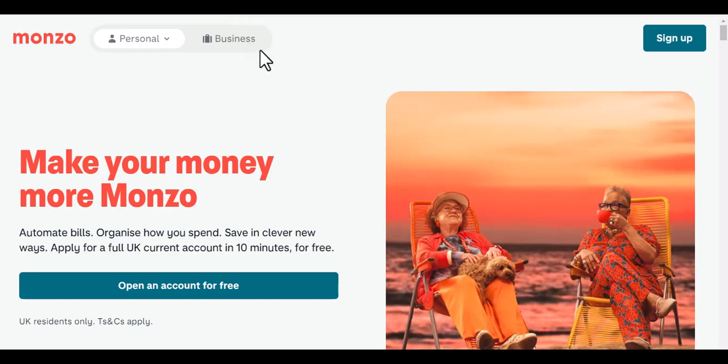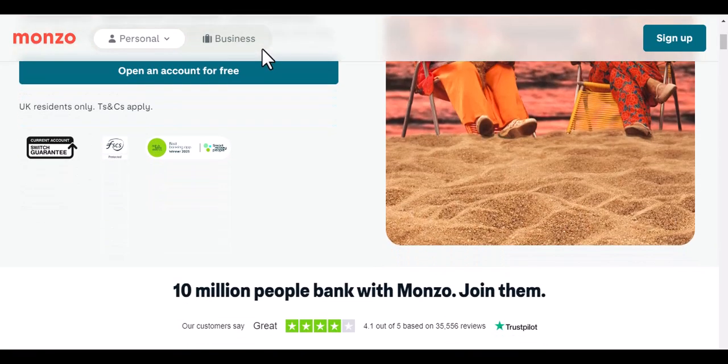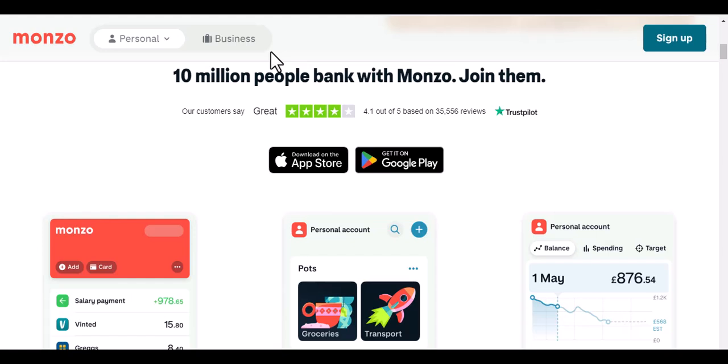Today, I'm going to be talking about something that a lot of you have been asking me about. How long does it take to get approved for a Monzo account? I know that when you're applying for a new bank account, you want to know as soon as possible whether or not you've been approved. So, I'm going to give you the answer to that question, as well as some other important information about the Monzo approval process.